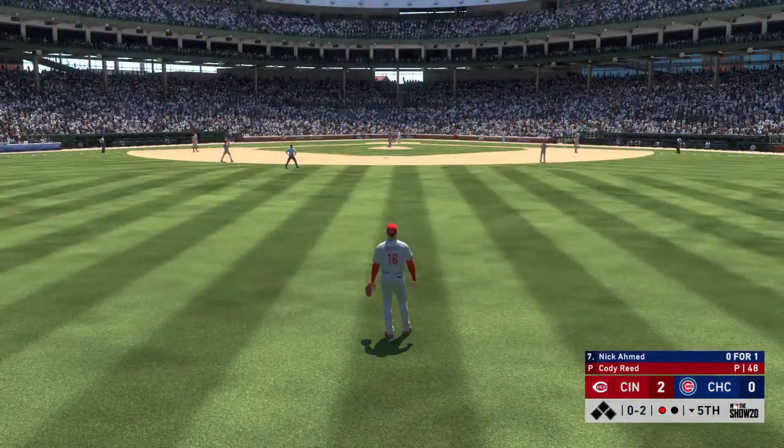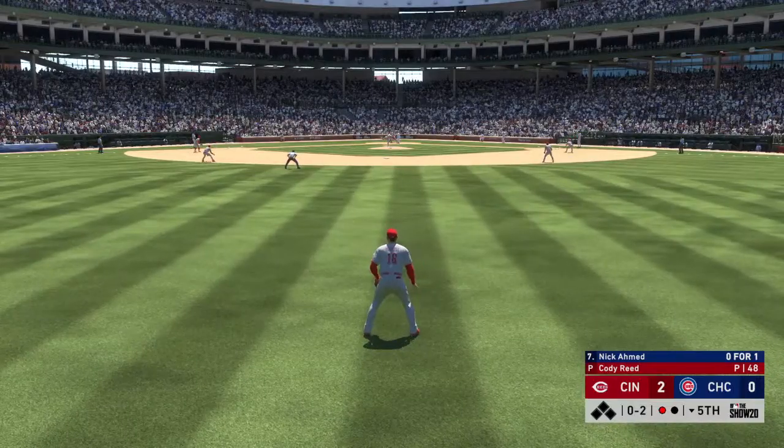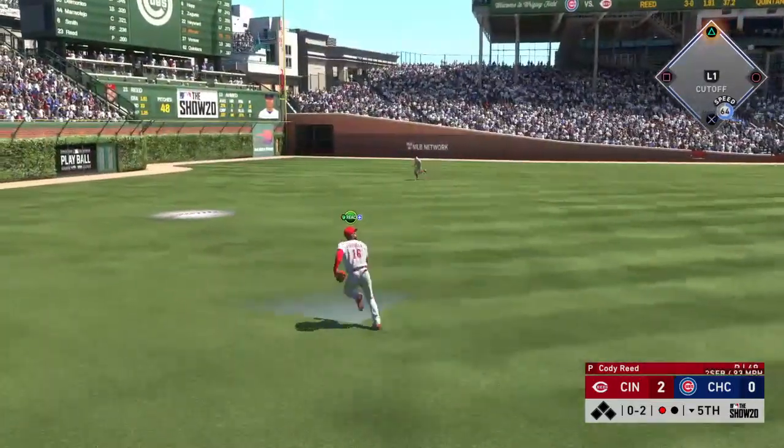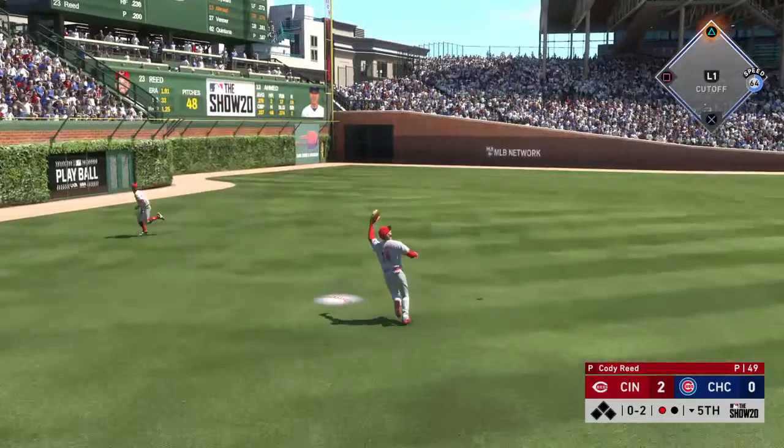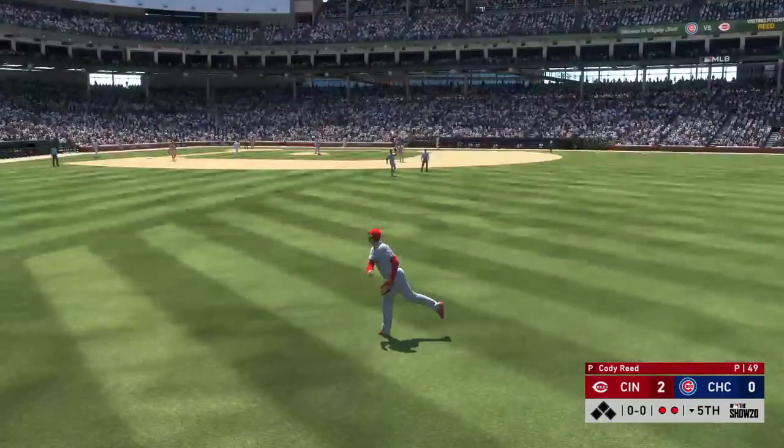Settling in now, Nick Ahmed. Batter number 13. Shortstop. A windup and the 0-2 pitch. Swing and a ball hit out toward right center. And he will make the play out there, and there are two away now.